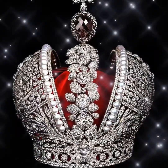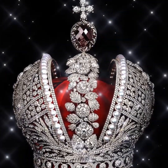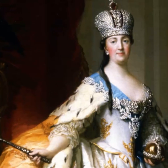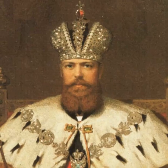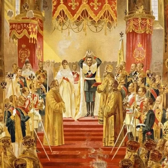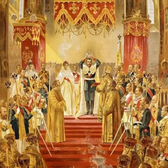The Imperial Crown of Russia. The Imperial Crown of Russia has borne witness to some of the most pivotal moments in Russian history. It graced the heads of rulers like Catherine the Great, Alexander I, and Nicholas II, witnessing the expansion of the empire, wars, political upheavals, and ultimately the fall of the Romanov dynasty.